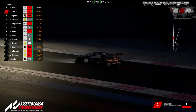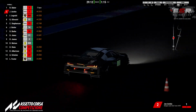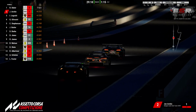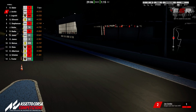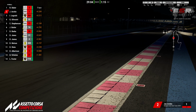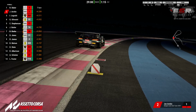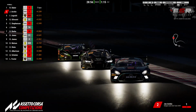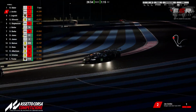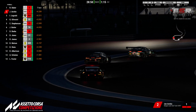So Brandon Baker's been putting some pretty good laps down, but he's not able to escape Archie, and Legoshi is catching up as well. So this may get hairy real quick if Baker doesn't do something quick. Ooh, Legoshi kinda looked up the inside but had to bail and might lose some time here.